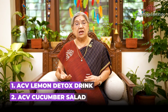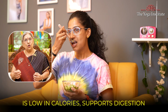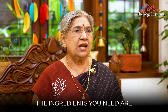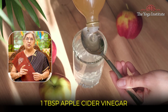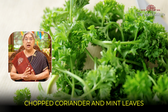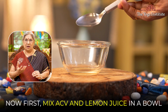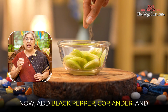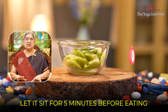The next recipe is ACV cucumber salad. This light hydrating salad is low in calories, supports digestion, and helps reduce water retention. The ingredients you need are 1 cucumber thinly sliced, 1 tablespoon ACV, 1 teaspoon lemon juice, a pinch of black pepper, chopped coriander and mint leaves. Now first mix ACV and lemon juice in a bowl. Then toss cucumber slices with the ACV dressing. Now add black pepper, coriander and mint for flavor. Let it sit for 5 minutes before eating.